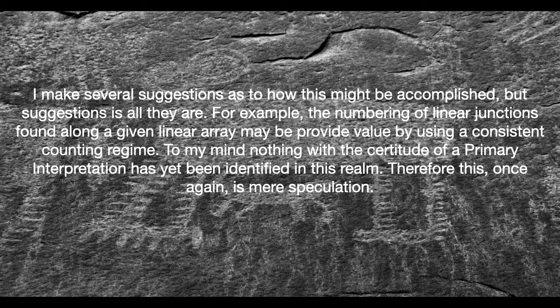I make several suggestions as to how this might be accomplished in the Codicon and Game Drive, but suggestions is all they are. For example, the numbering of linear junctions found along a given linear array may provide value by using a consistent counting regime. To my mind, nothing with the certitude of a primary interpretation has yet been identified in the linear geophysical realm. Therefore, this once again is mere speculation. Geometric realm, that's the word I was looking for.